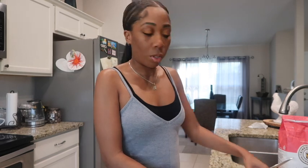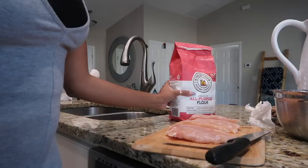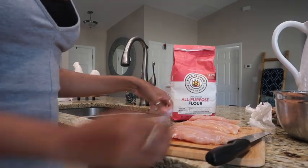And I chop it up first before I wash it, so let's get the chopping. I'm going to show you guys how that's done. I do not like thick or big chicken, so I cut my chicken very small, and I will show you guys that. I'm going to come up screen and show you. I'm going to season it and put it in flour and show you the whole process, and then we'll be back to talk. Okay guys, this flour is amazing.